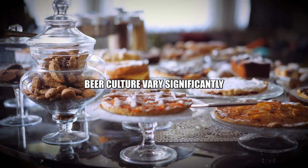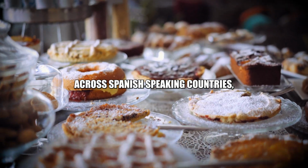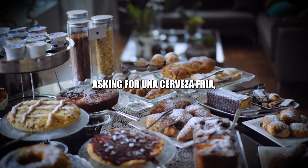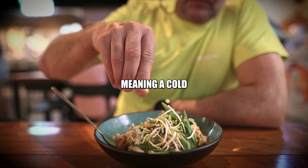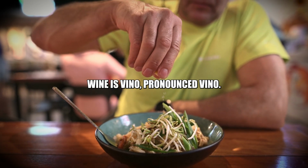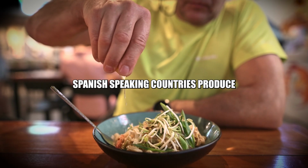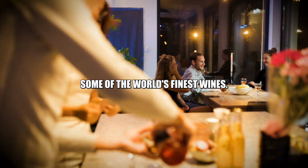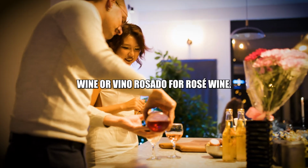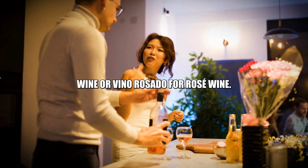Beer culture varies significantly across Spanish-speaking countries, from light Mexican lagers to rich Spanish ales. Asking for una cerveza fría, meaning a cold beer, is always a good choice. Wine is vino, pronounced vino. Spanish-speaking countries produce some of the world's finest wines. You can specify vino tinto for red wine, vino blanco for white wine, or vino rosado for rosé wine.